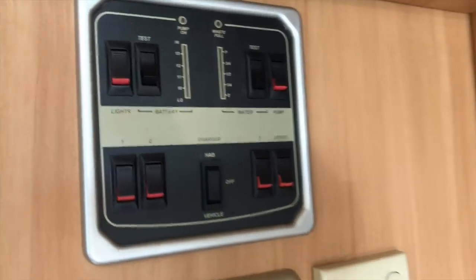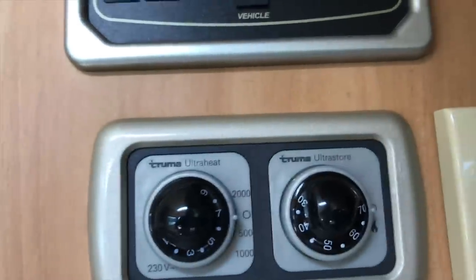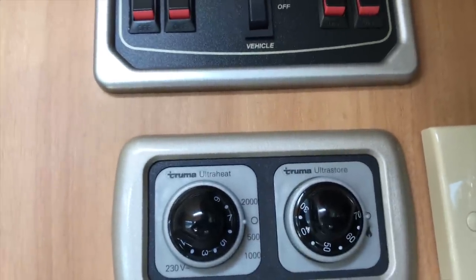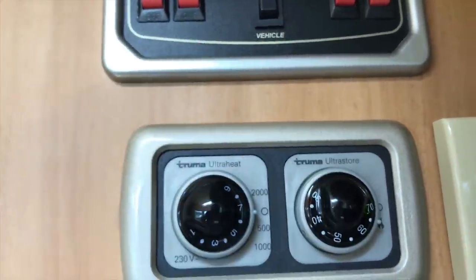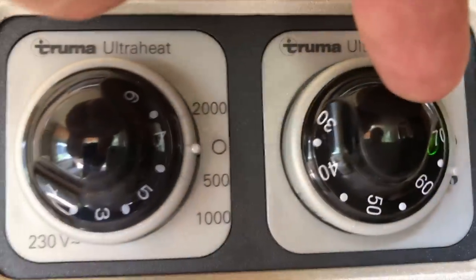So we've got the full control panel. So it's got the Truma Ultrastore for the hot water to be heated on gas. So we just put it on here. There's the thermostat. I don't know whether it's just zoomed in on the green light, but there's the green light.